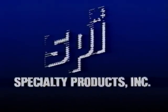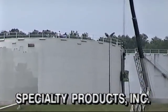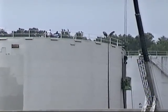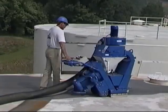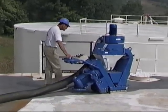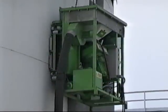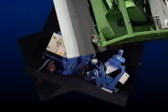Specialty Products is a leading supplier of surface preparation technology and systems. Specialty Products Field Services Division furnishes and operates state-of-the-art portable wheel blast systems designed specifically for cleaning steel tank surfaces, both horizontal and vertical. Specialty Products utilizes 4 basic systems to handle most requirements for cleaning steel storage tanks, both horizontal and vertical.